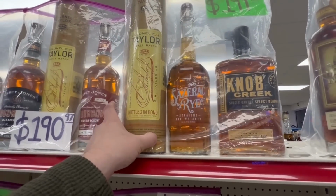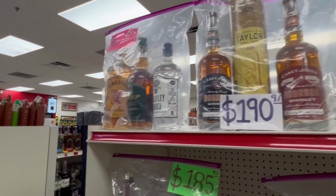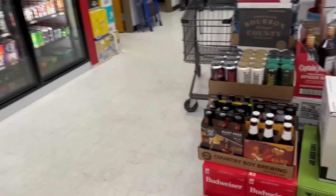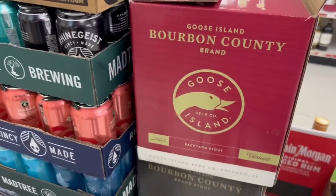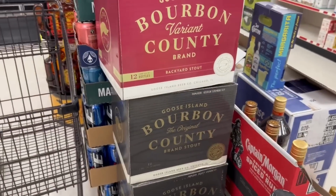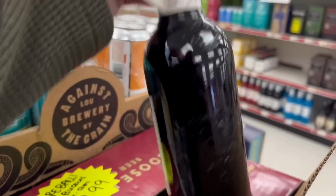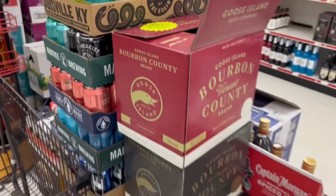Let's see. Just a small batch and then the regular for 200. Now, compared to prices in the South, those aren't actually that bad. Now, I'm not much of a stout person or bourbon aged stuff, but they've got the Goose Island Bourbon County Stout and the Brand Stout. $20 for those bottles. I don't know anything about them. Pretty cool though. Maybe one day I'll get into it and try it.